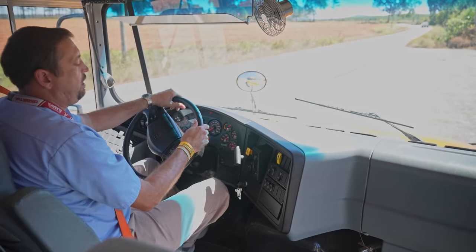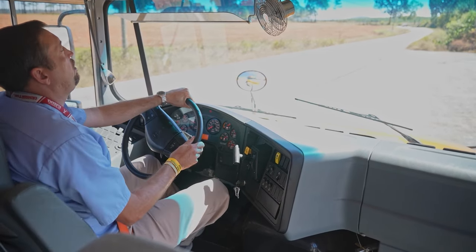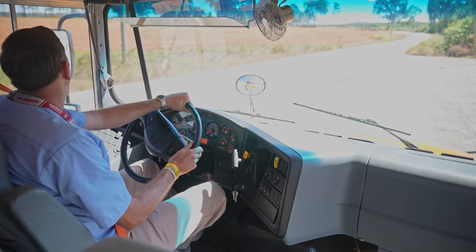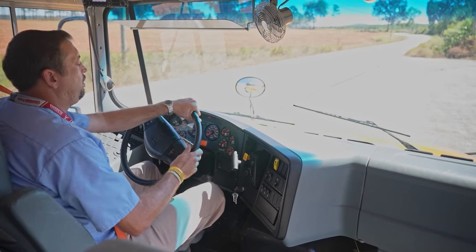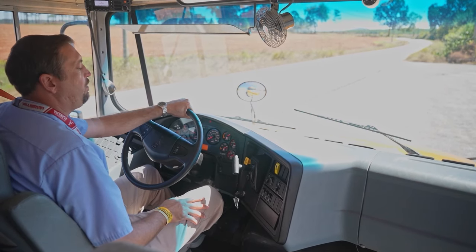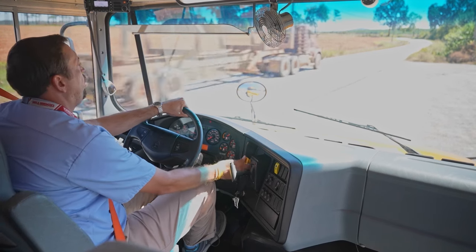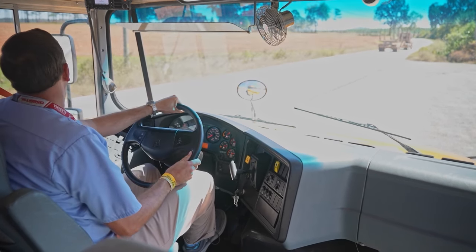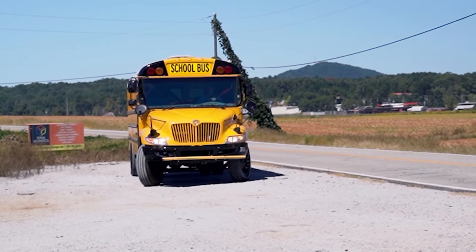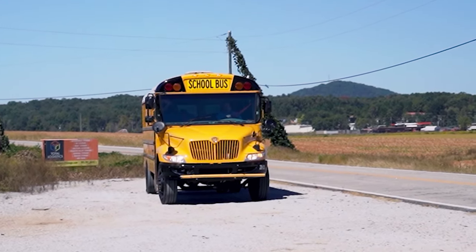If I need to get out of the seat, I would turn the bus off, I would put the keys in my pocket, and I would address the situation. Once everything is clear and taken care of, I will return to my seat, put my seatbelt on, crank the bus, check traffic, put the bus back into drive, put in my parking brake, turn my hazards off, my left blinker back on, I will check traffic, and I will ease back onto the road.